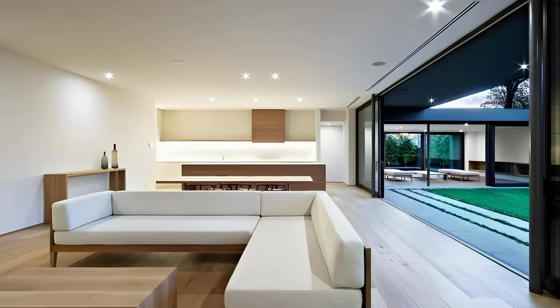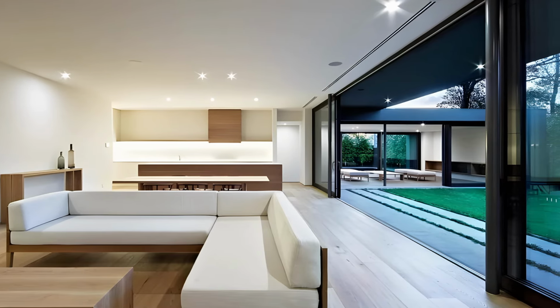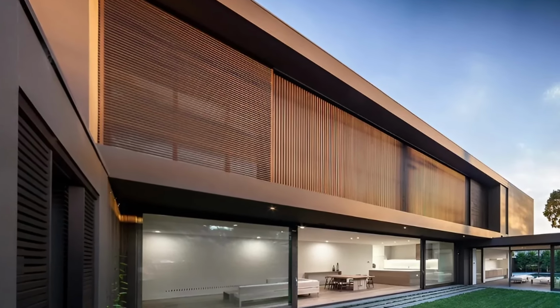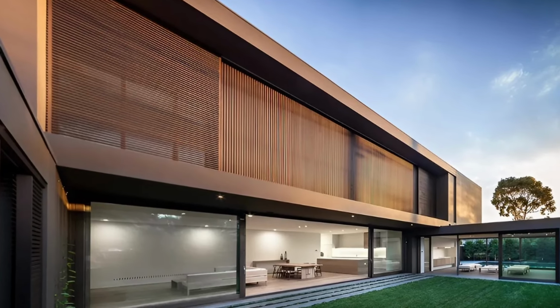Opens up to a vast landscape space facing north, providing a surprising sense of privacy despite the exposed location. This outdoor space is ideal for entertainment and socializing, offering the perfect environment for hosting guests and enjoying moments with friends and family.